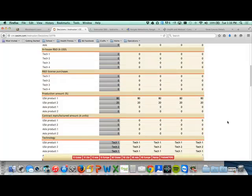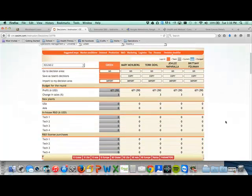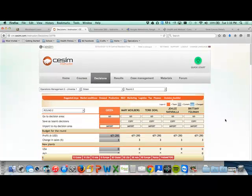Also make sure that you're rotating CEOs. You can use the group codes that I created on Blackboard, or you can also use the forum here in CESIM. They will email either way, but I would appreciate that you pick different CEOs, as I will be watching that as we go along.